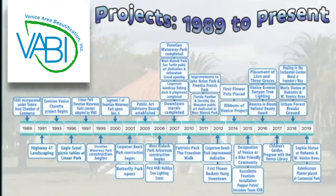So again, that's VABI. All of this is a nonprofit organization providing an above and beyond level of expectation of quality of life here in Venice. So I'm very proud of VABI.